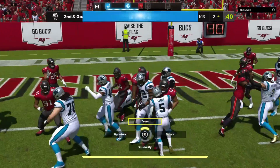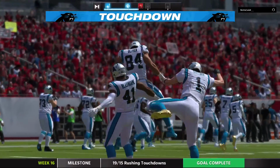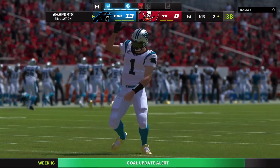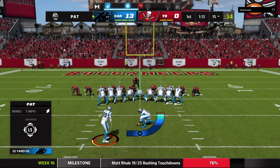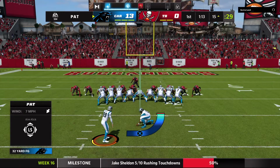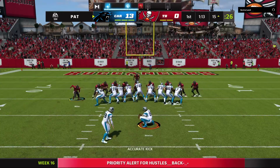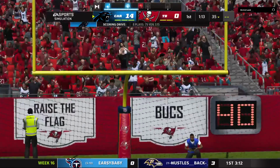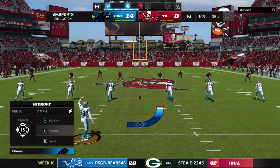They'll try and sneak it here. And he is in. Touchdown, Carolina. The sneak successful from a yard out. And the Panthers lead this now 13-0 here in the opening quarter of the ball game. Gonzalez able to tack on the PAT, and that'll make the score 14-0.